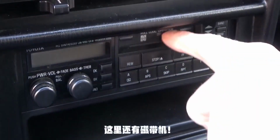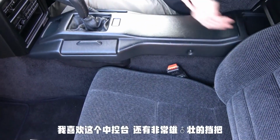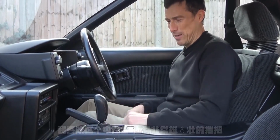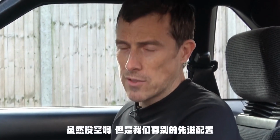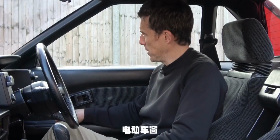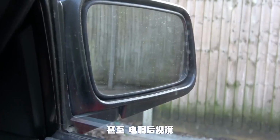And check this out, we've got a cassette player. I love this center console and the rather phallic gear knob. I mean, look at that. That's just rude. Now, we might not have air conditioning, but we do have some other mod cons, such as central locking, electric windows, and, wait for it, electric door mirrors.